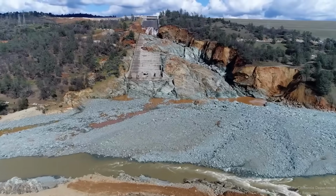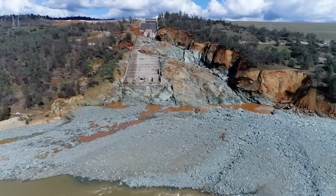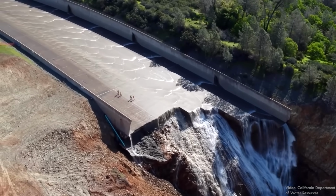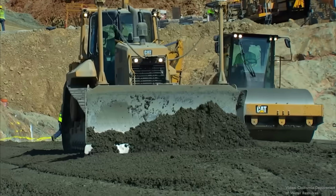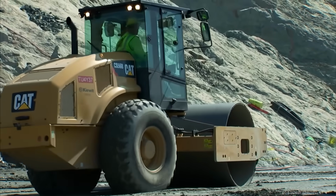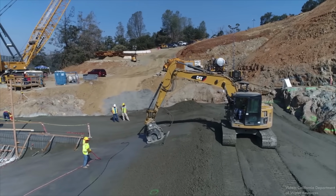This option also provided a place to reuse the scoured rock that had washed into the Feather River. Next, it had the lowest environmental impacts because no new areas of the site would be permanently impacted. And finally, it was straightforward construction, not anything too complicated, giving the design team confidence that contractors could accomplish the work within the available time frame.